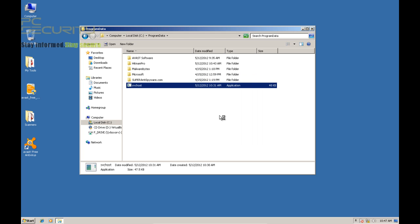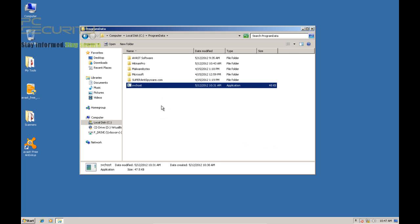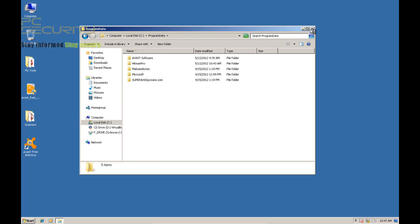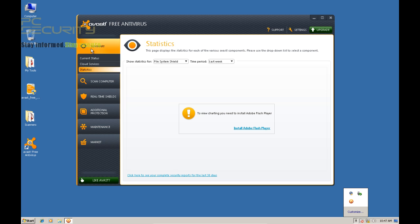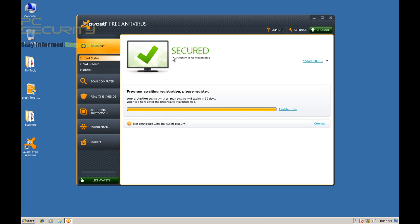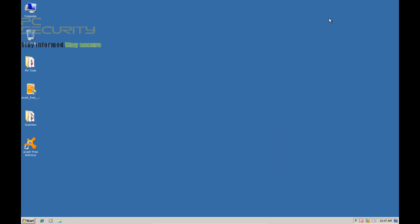There you go. The moment we run this again, we're gonna get an alert by Avast. There you go, the behavior blocker, and it wants to quarantine this because it's modifying system settings. And there you go, that's gonna disappear as well. So these are not exactly infections. The first one was just a leftover file. You can call it infection if you want, but until and unless you stop Avast or you remove it or you do something like that, it's not going to infect your system.